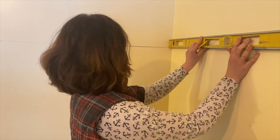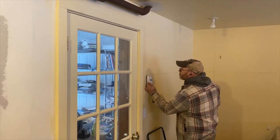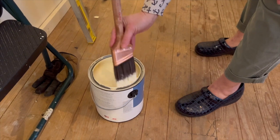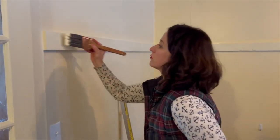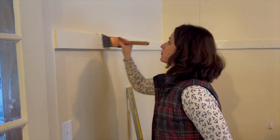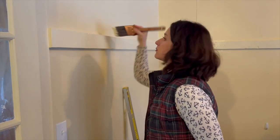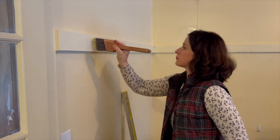I ran to Hobby Lobby last time I was down south and grabbed some iron hooks. It's going to give everyone a little bit of breathing room, a little space to hang their clothing and their coats and their hats. Right now, everybody's just right on top of each other. So I think it will provide just a little bit of sanity. It's not really the look I want in the long run, but you know me, I'm going to make it work.